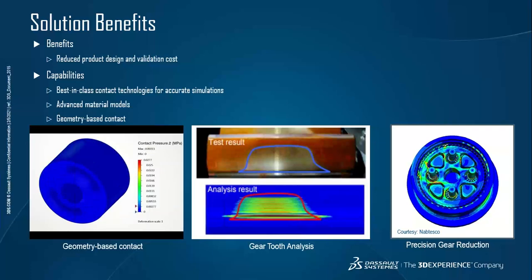We have best-in-class contact technologies. Abaqus has always been known for contact technologies and simulation accuracy. Of course, we have advanced material models. Like I said previously, almost all the materials currently available in the market can be modeled using Abaqus. On the simulation platform as such, we don't have a material library, but we can create materials, which gives you the freedom to create your own. Once you have created a material, you can save it and build your own material library.